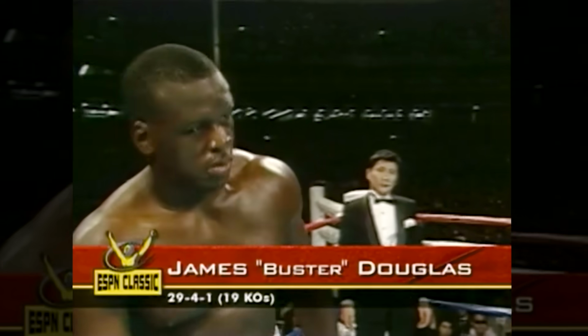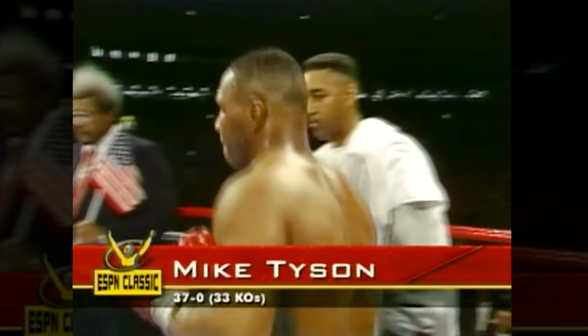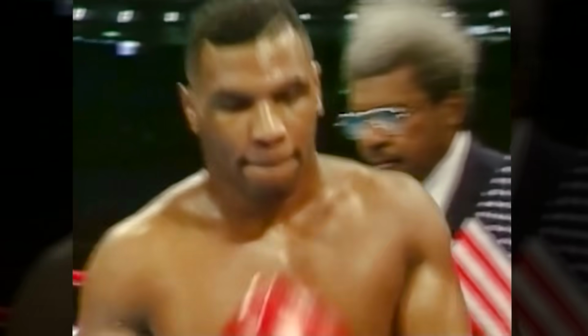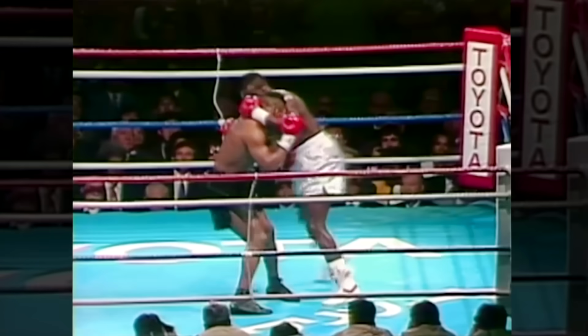Please welcome the challenger, James Buster Douglas. Introducing the one and only Iron Mike Tyson. Remember the dressing room instruction. Shake hands and good luck, both. The stage is set. Tyson in the black trunks, traditional, and Buster Douglas.